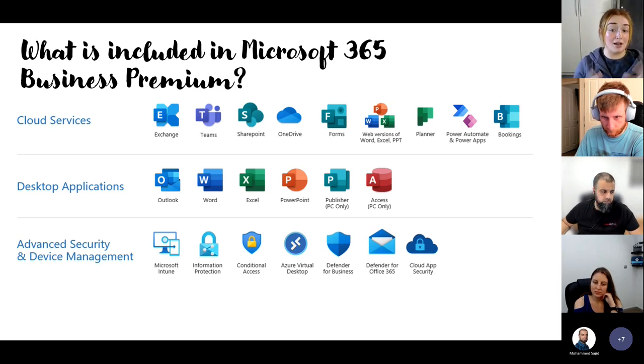Now the differences, and again, I'll just touch lightly on this, but you'll see the differences here in the different licenses.